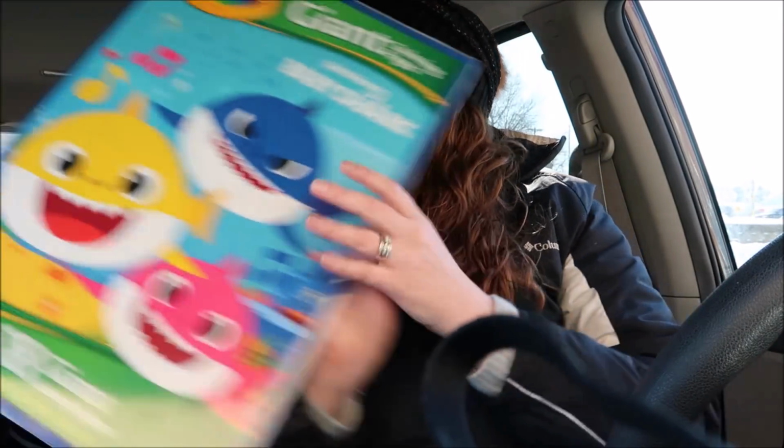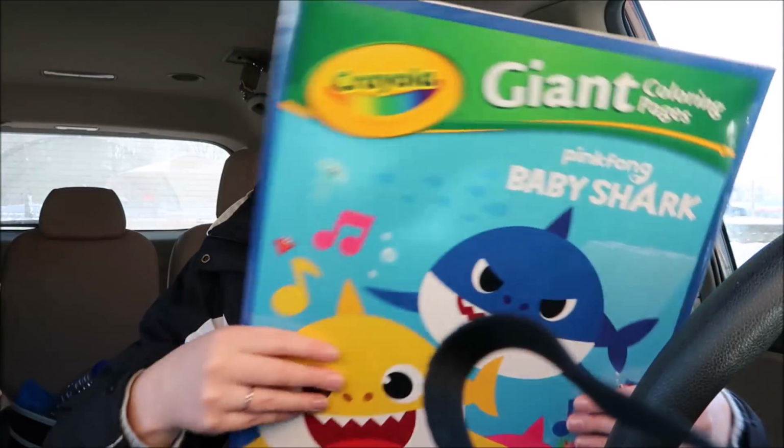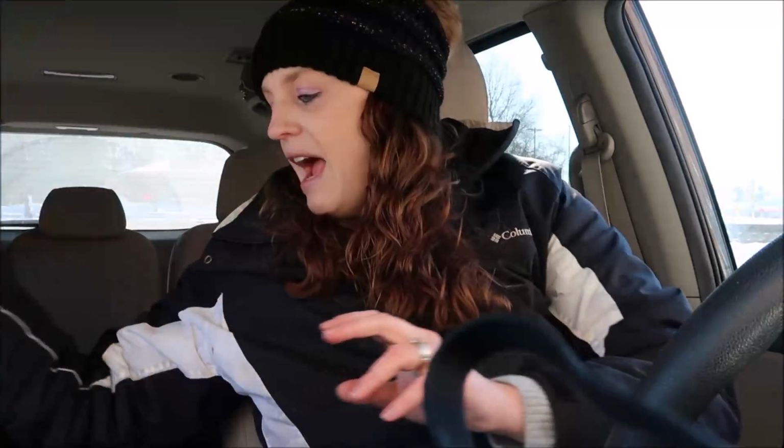One couple of things that I got is this Baby Shark coloring book. This was on clearance for 59 cents. I've been eyeing this up, and for 59 cents for a huge coloring book, Benjamin is hardcore about coloring lately, so I thought I'm going to get that.